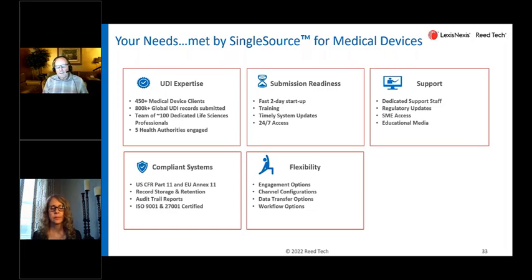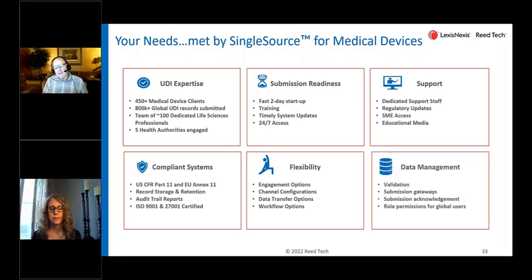Transferring data, shuffling data back and forth between the systems, is very easily able to be configured for your best scenario, and the way you approve data and submit it, basically handling the workflow. And lastly, you have some needs regarding data management, making sure that data is clean, validated, and cleansed, making sure that this is a single source of information.